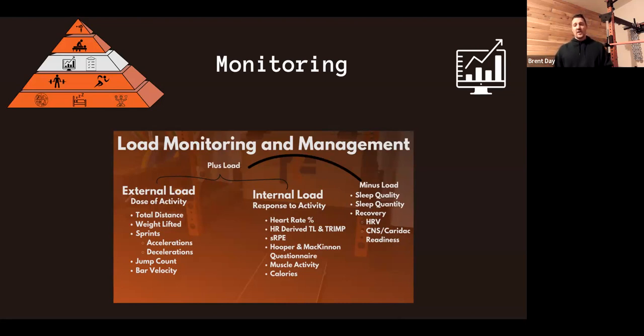So the external load is the dose of activity. All right. So the external load is what our distance is. How long are we running for? So it could be distance, it could be time. If we're in the weight room, it's weight lifted. If we're doing speed work, it's how many accelerations and decelerations do we do? If we're doing plyometrics, it could be jump count. All right. Or if we're in more advanced resistance training, what's the bar velocity? How fast are we running, or how fast are we lifting? All right. So external load is the dose of activity.